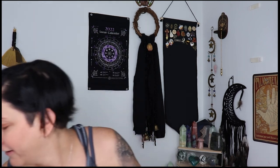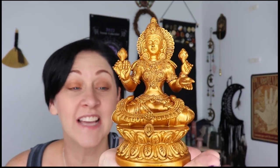You guys ready to see what's in this box? Oh my gosh! Holy prosperity altar. Oh my god, she's big, y'all. It's Lakshmi.